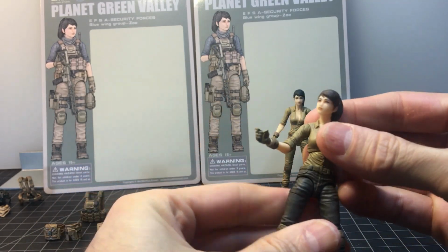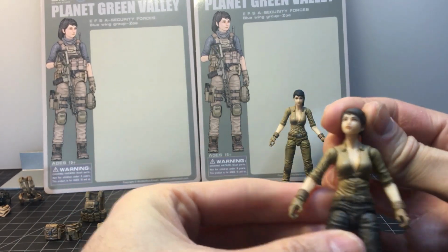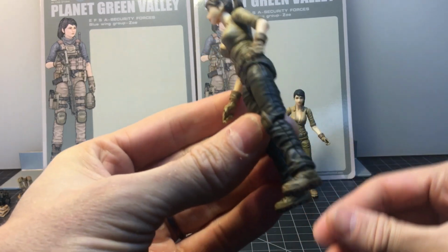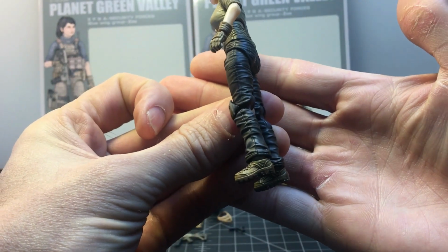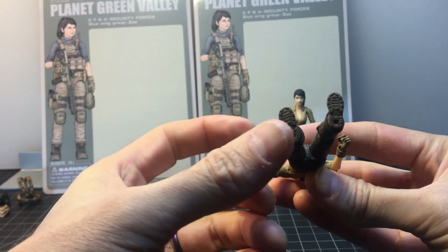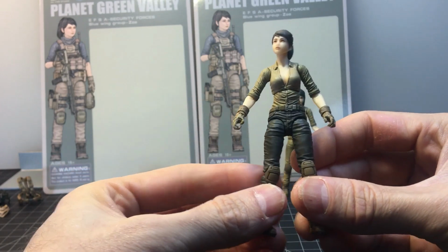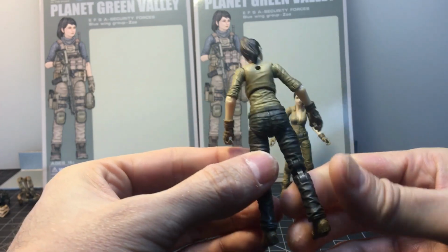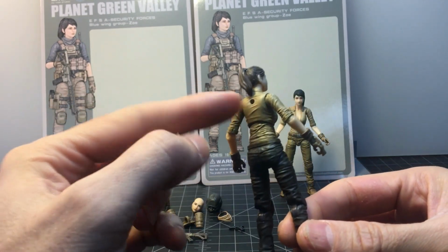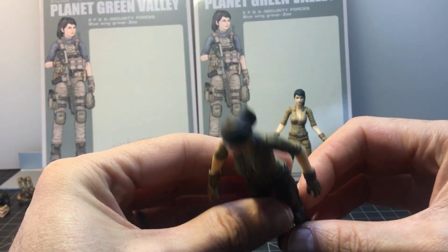Great sculpt, great paint, great articulation. She is what they said she was. She really is. You can see all the detail, the sculpt there, and the boots, the tread. She does have peg holes. All the folding and creases of the clothes, they're all shaded in really well. Pockets on the pants. She does have a hole in her back for her backpack. The sculpting of her hair.